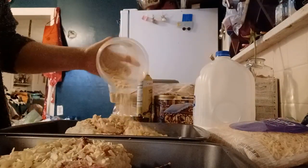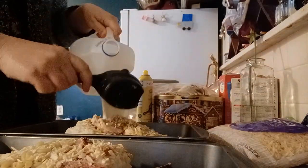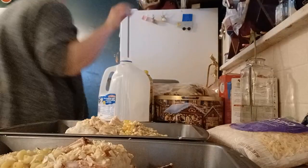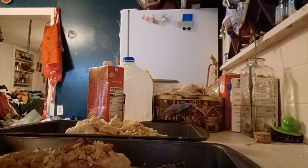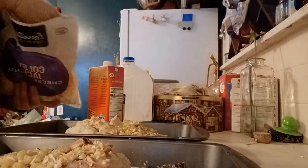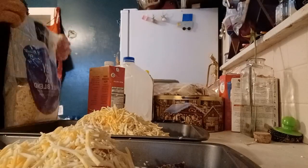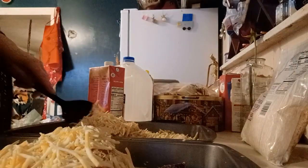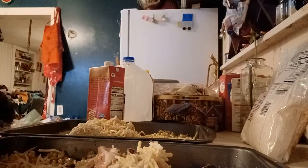Then I'm sprinkling some dried chopped onions in, and I'm adding 2 cups of milk in each one. I also used up the rest of the shelf-stable milk that I opened last week because I ran out of milk. Then I am going to sprinkle some cheese on each one, and let it sit in the refrigerator for 5 to 6 hours, or you can do it overnight. Now you do want to stir it up, but since my cream of chicken or turkey is partially thawed, I'll have to do that later in the day.